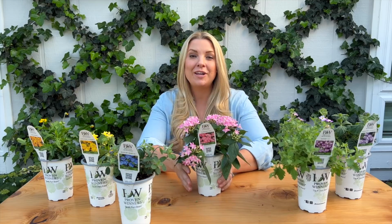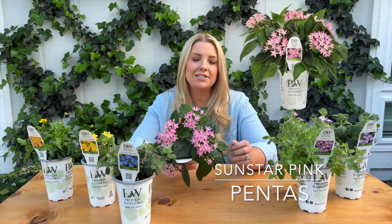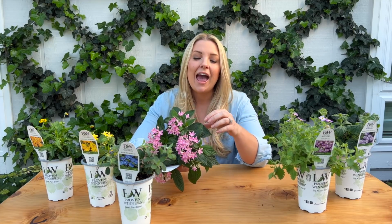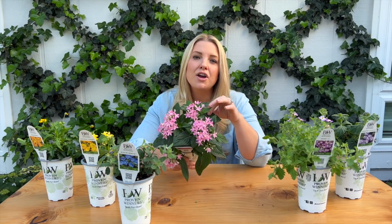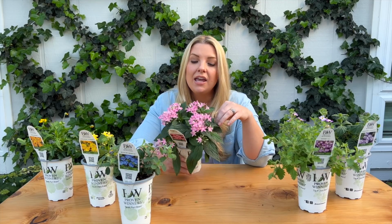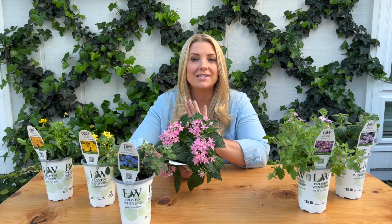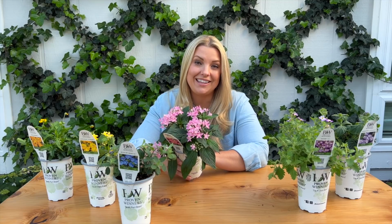All right, this next one is probably the one I am most excited about, and that one is Sunstar Pink Pentas. So Proven Winners Sunstar series boasts giant bloom heads, almost the size of hydrangea blooms. That's crazy. So it's pink, and the pink pops off these dark foliage blooms, and they say this is a wonderful alternative to hydrangeas, which is so fantastic for people who live in warm climates that have trouble growing hydrangeas in our heat. This one will have the same beautiful look to it. So I'm going to use this plant as a monopot, just one plant in my pot, and I cannot wait to see how it does. It is a pollinator magnet, and there's no need to deadhead these blooms.